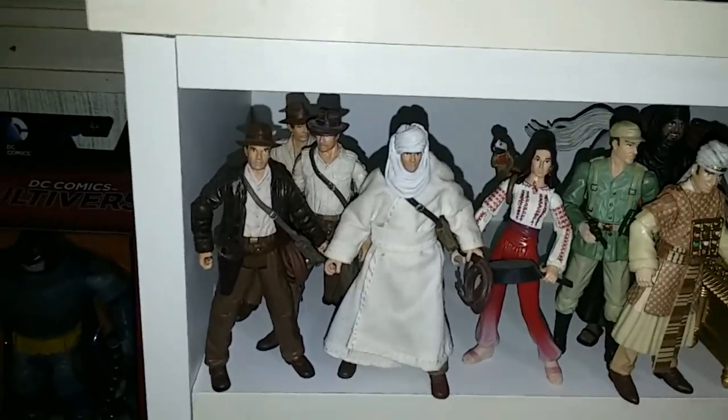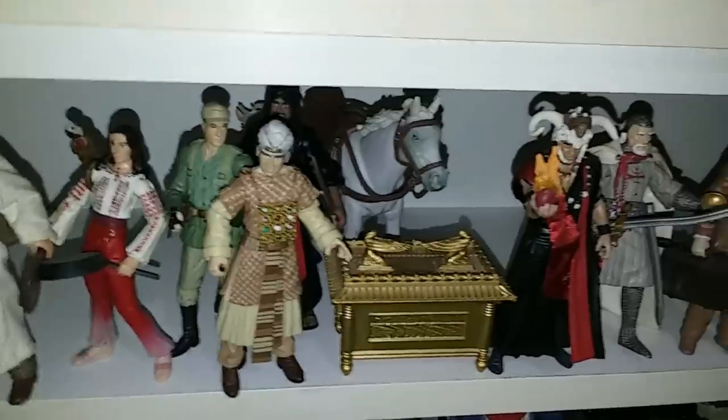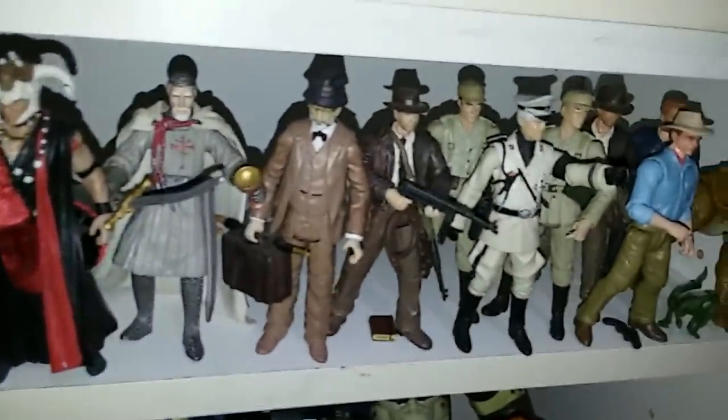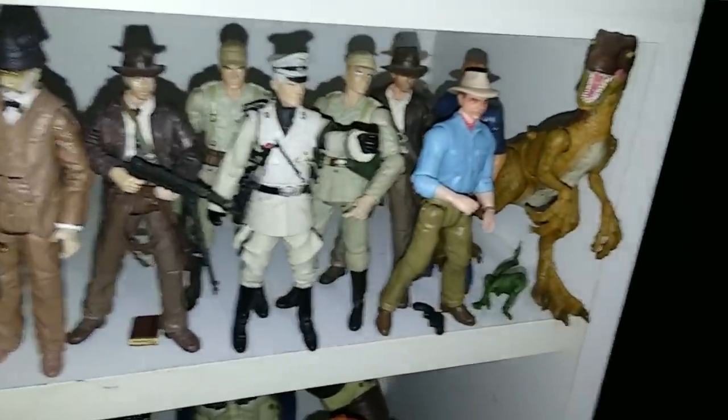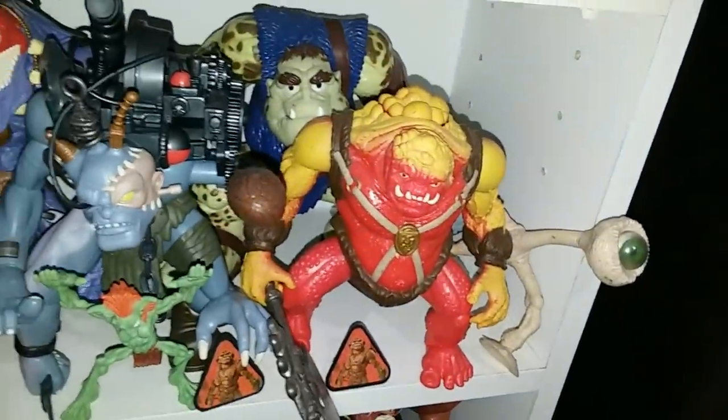So, let's just talk about this shelf, and then I need a little bit of a breathing break. Indiana Jones. I don't have a lot, but I have what I really want. And then that transitions into some Jurassic Park. And then Small Soldiers! Yes!